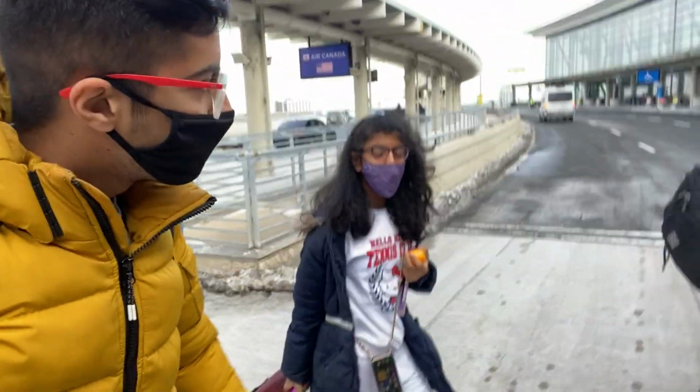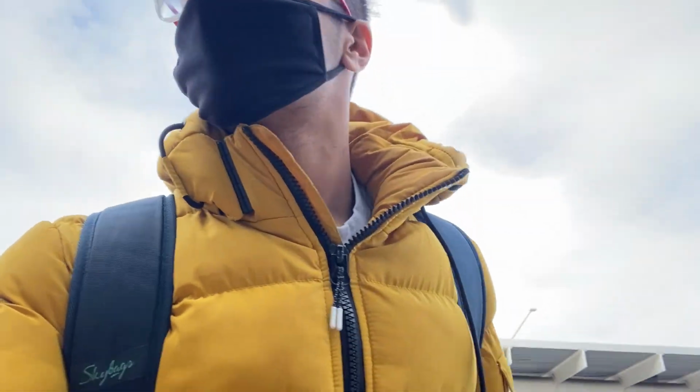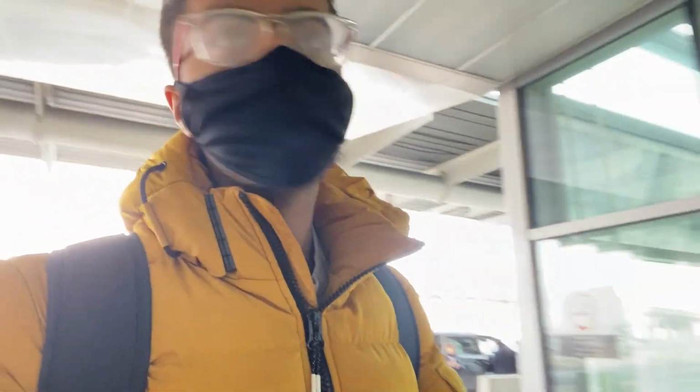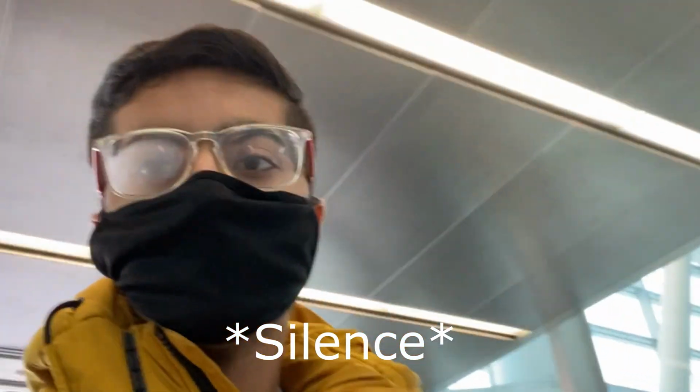So we're finally headed to the airport. Yeah, I can't see because my glasses are fogged up. I should probably speed up a bit. It says that the masks are optional, but just for safety, we'll keep it on.